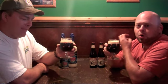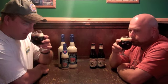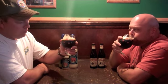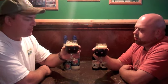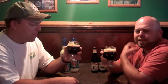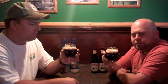You get a mocha, caramel, chocolatey flavor from the malt. Figs. It's got that traditional Belgian yeast smell. Oh man. Smooth. Very smooth. Carbonation's moderate to medium. That really brings out the flavor. Lets the roasted malts come out, some of the chocolate malts. Brings that nice touch of bitterness to the tongue. Absolutely. This is a really nice beer.